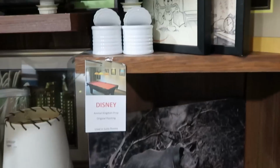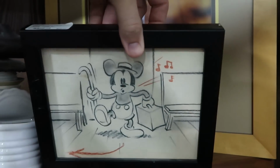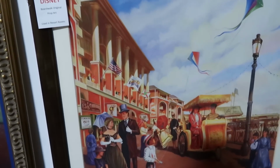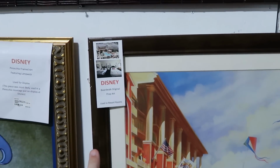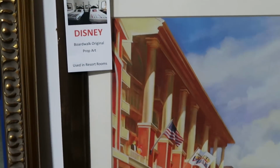$224 for that one. Even check out some of the really old artwork that they have here. How amazing is that? $75. Some of the other artwork over here is actually used in Disney's Boardwalk Resort, and again, it'll show you right there where exactly in the resort this was used.